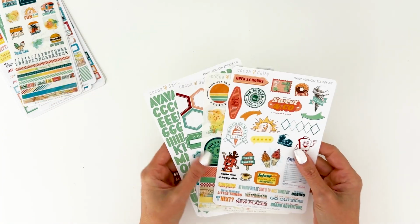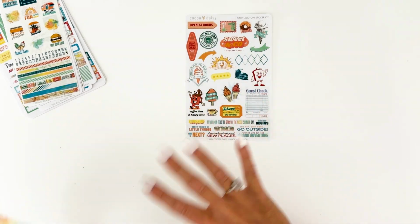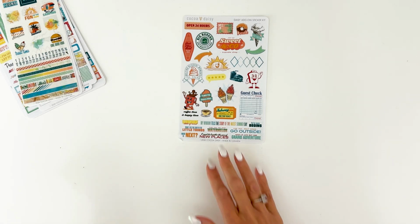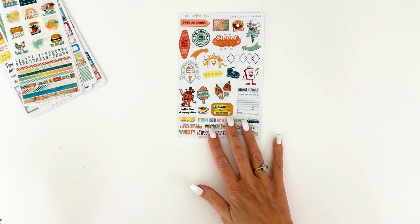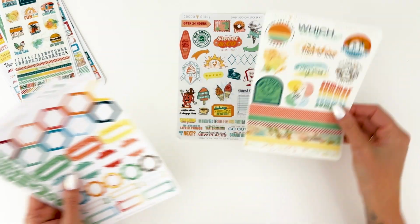And then the Daisy add-on sticker kit. And again, this can be used for planning, journaling, anything you want. Memory keeping, memory planning. I kind of use all of them for a little bit of everything. So you have most of your icons. There's a few fun little sayings on here.